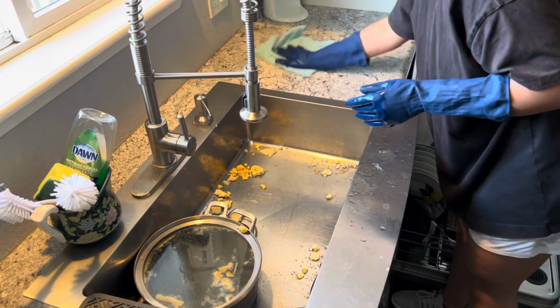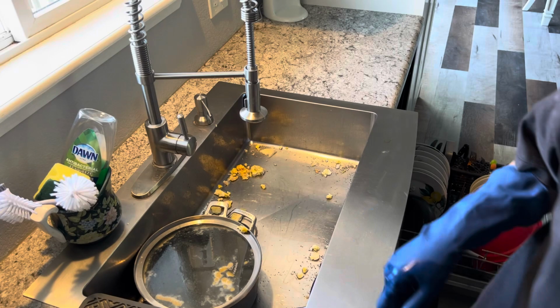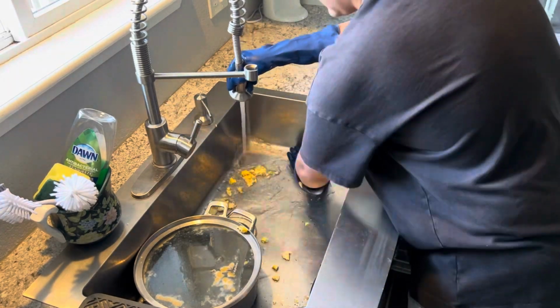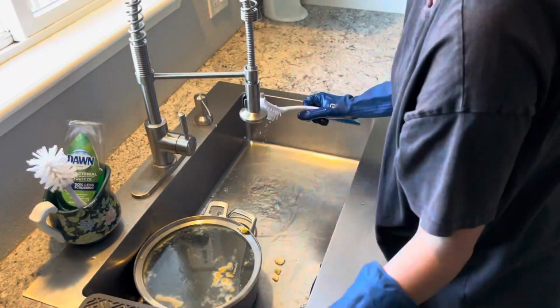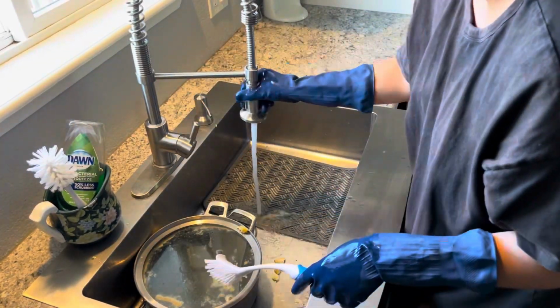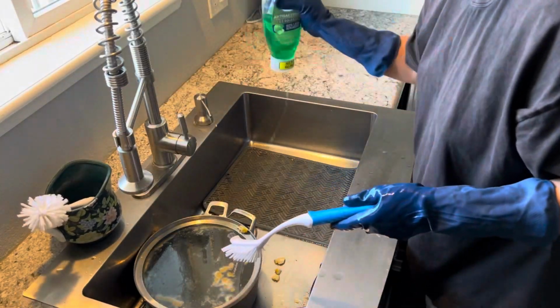At least with the silicone ones, all you have to do anytime you want to clean it is just run it under the sink, scrub it with some soap and water. And then, of course, you want to dry off the back of it. I just dry it off with a towel so that I can set it down and it's not wet underneath. And it's good to go. It's all fresh, ready to go.